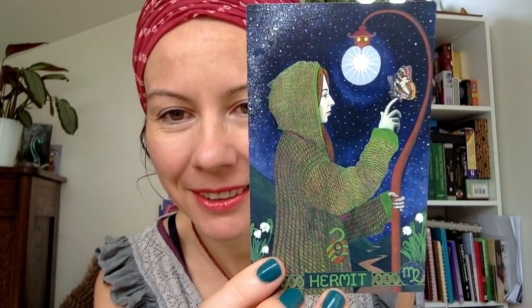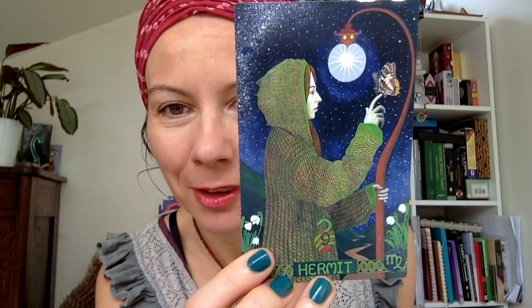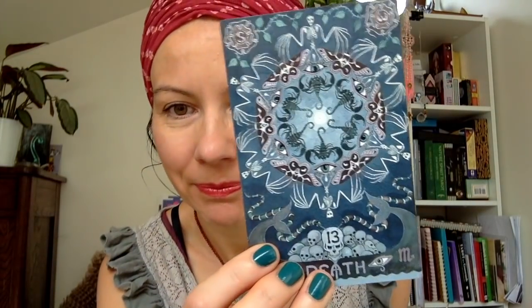Look at the Queen of Swords also. So cool, because I'm just really enjoying that artwork. That's what I was looking for. Look at that Hermit. It's so full of feels. So it gives me feels. Justice. Death. Stunning deck. So, Asherah Tarot, definitely still inspired by it.